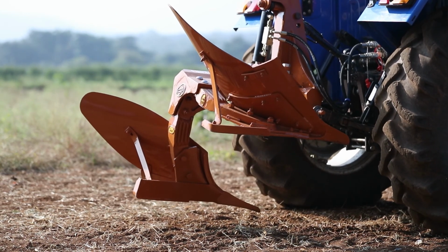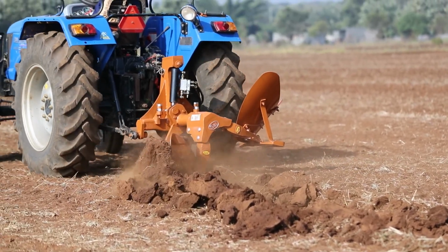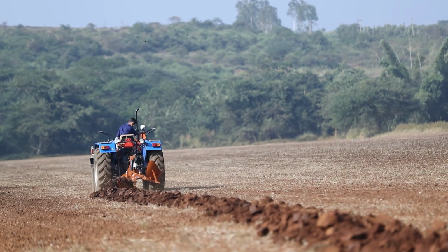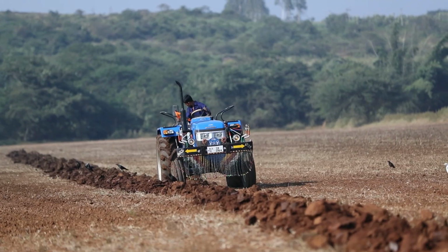Available in two different models, such as Chetak Special Hydraulic Model, suitable for 35 horsepower and above tractors, and Chetak Special Heavy Duty Hydraulic Model, suitable for 45 horsepower and above tractors.